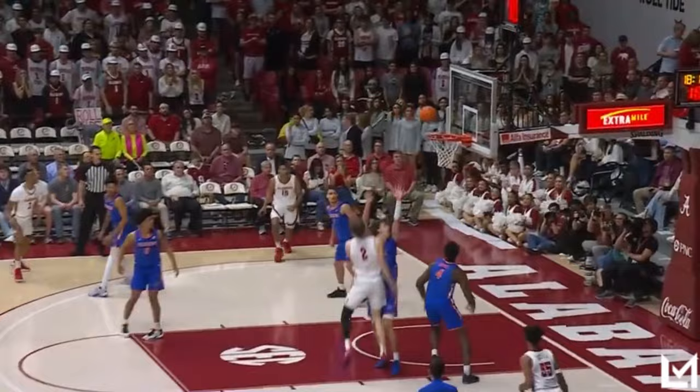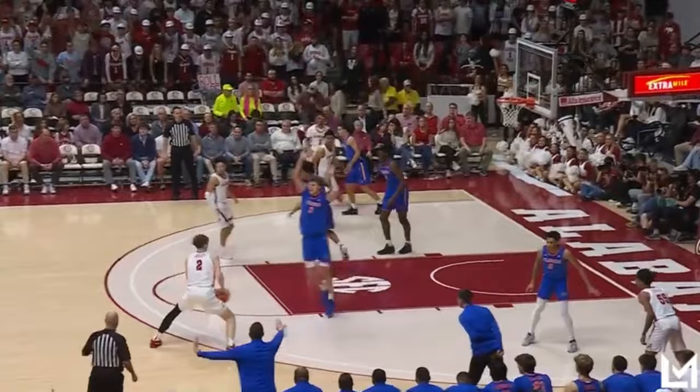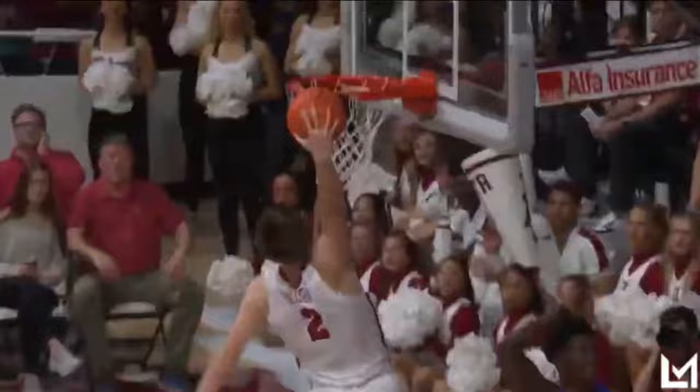Nelson turnaround baby hook. See money for Florida. Very good interior passing out of those Florida bigs. Nelson puts it on the ground. Wow. Nelson, a little bit of a ball fake and a foot fake. That's a go-catch action is what they call it.